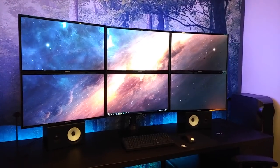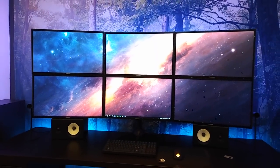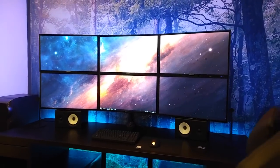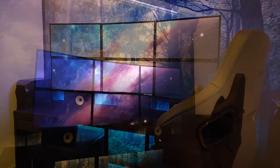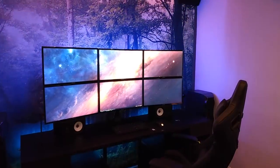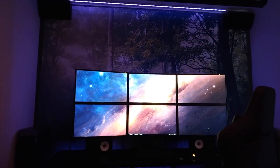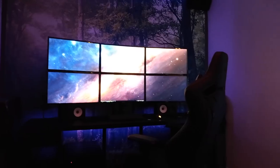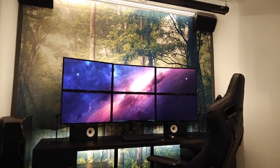All six of those are a Samsung 24-inch display, and for the mounting process here, and considering all the cables he's got going on, everything is very well managed, so good job on the organization. And of course, to add to the overall aesthetic of the room, got RGB lighting behind it to really accent it. He also has that light strip above the setup, which is really going to give it that overall flair.